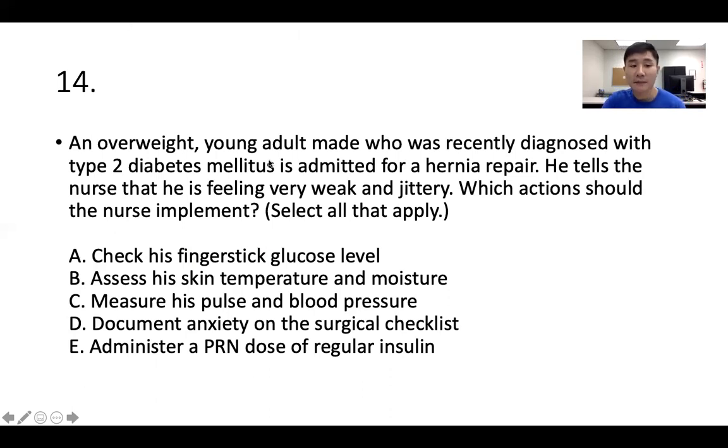All right, we have ABC, check his finger stick glucose level, assess his skin temperature, and measure his pulse and blood pressure. So let's see. Awesome. You guys are on fire. You guys are gonna ace the HESI for sure.